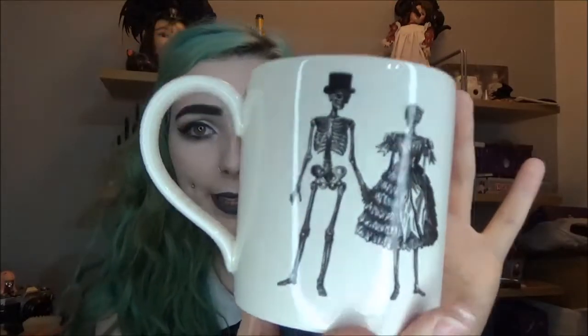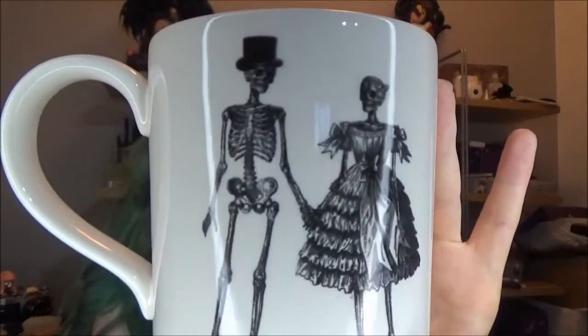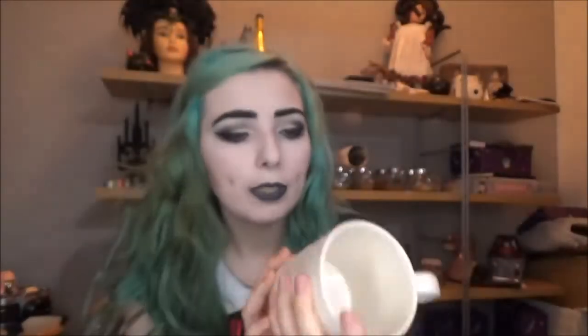And then it's got a little Victorian-y skeleton lady and a man, and they're holding hands, and it's like, I don't know, a detail print, and it was $3.99. It was so cute, and I was like, I absolutely need this in my life.